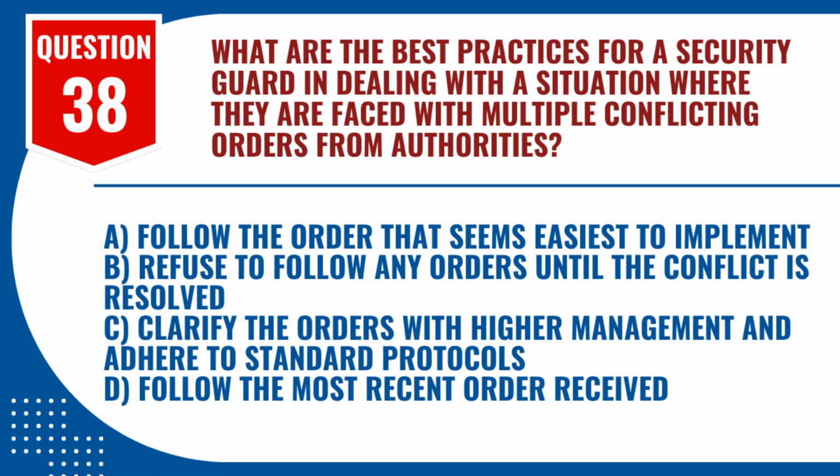Question 38. What are the best practices for a security guard in dealing with a situation where they are faced with multiple conflicting orders from authorities? A. Follow the order that seems easiest to implement. B. Refuse to follow any orders until the conflict is resolved. C. Clarify the orders with higher management and adhere to standard protocols. D. Follow the most recent order received.